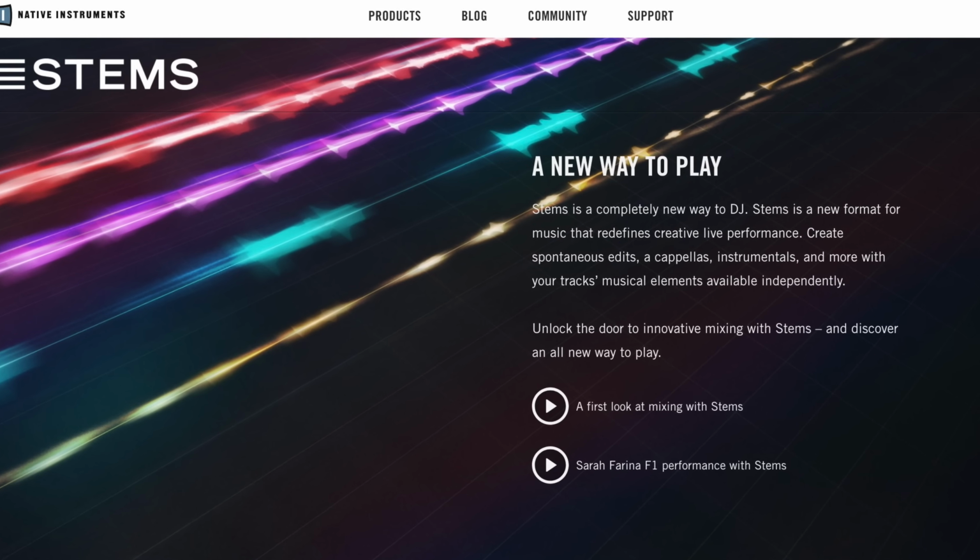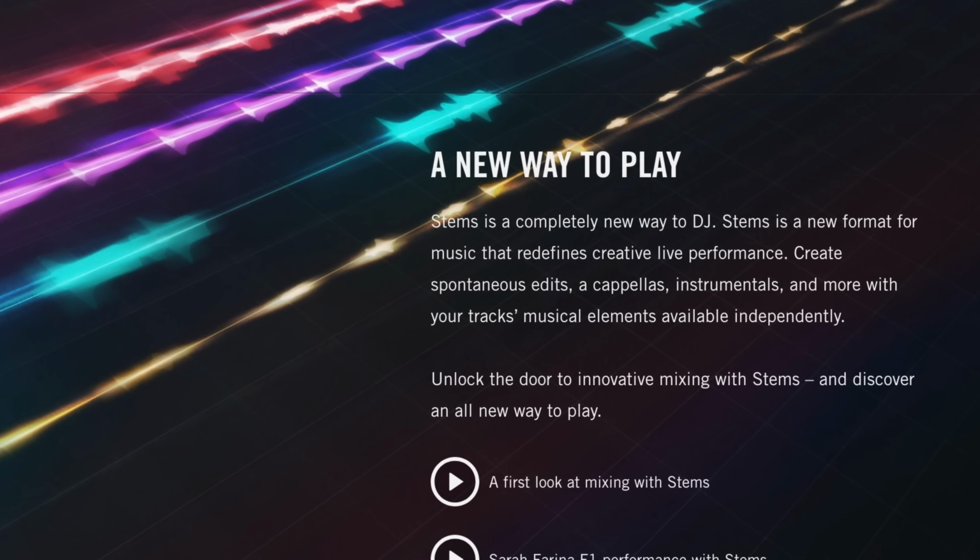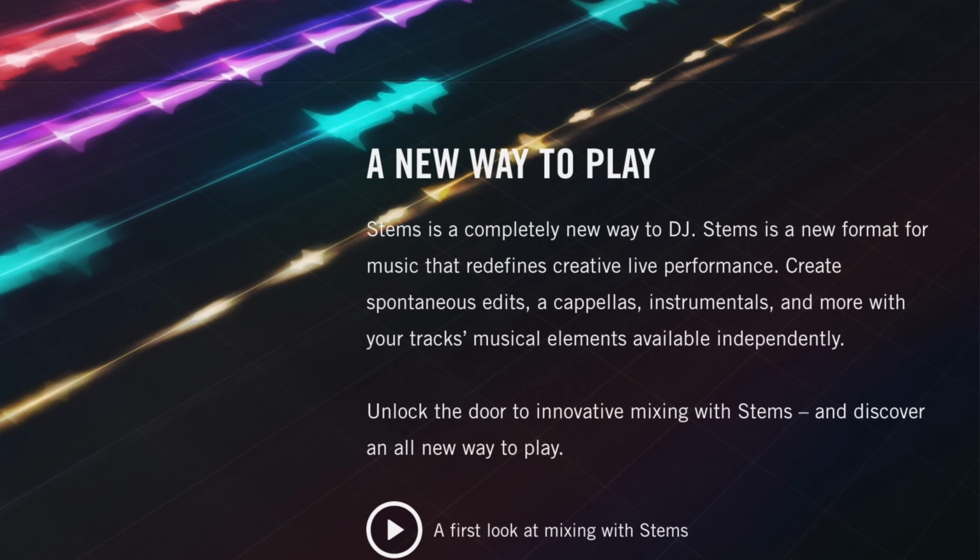Stems was this idea where you had 4 individual parts of a track, the bass, the melody, the drums, and the vocals, and you could mix them all together. It was nice, it was simple, but the format didn't catch on. It was brave, but it didn't catch on, and it hasn't caught on to date. Again, another way of trying to meld DJing and production that Traktor tried. So that could be the kind of hope for Traktor.